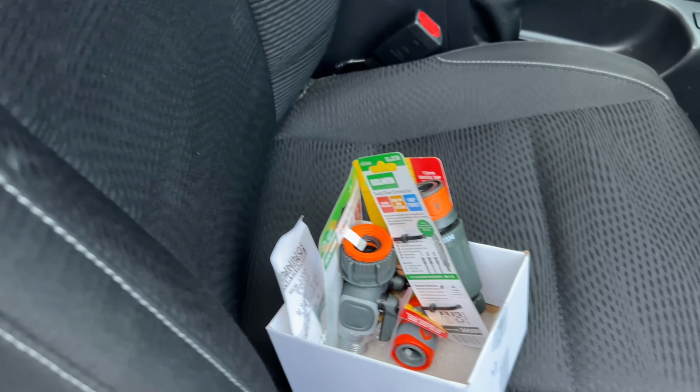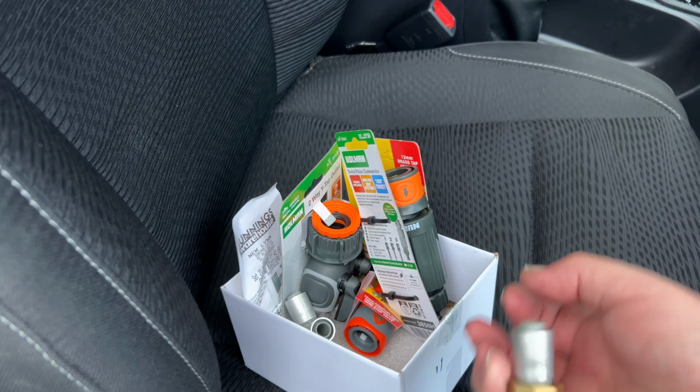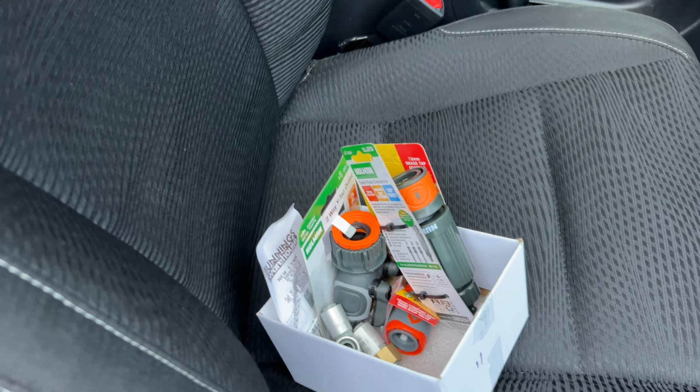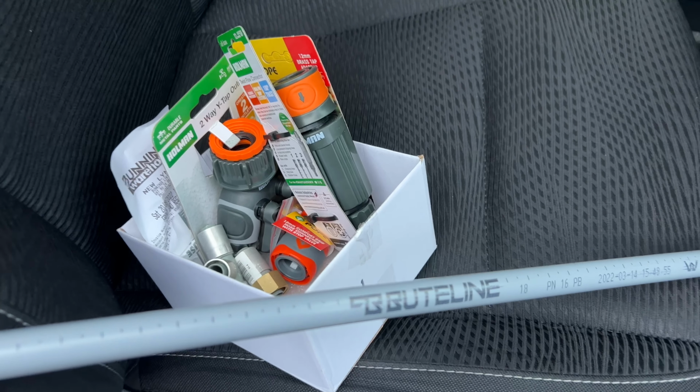Went to the big Bunnings store in Newlyn, and we got some bits for the new saltwater thing, and it should fit this.